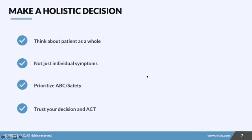Okay, now we have to make a holistic decision. That means a balanced, fair, complete decision. We've suspended judgment. We've collected and balanced all the information. It's time to make a decision. We can't sit there forever. We've got to do something. So we've got to think about the patient as a whole, not just as a set of symptoms. We've got to start balancing all this information.